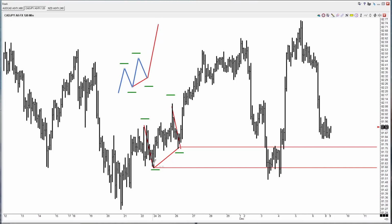So this is a reaction leg. This is an impulse leg. This is a reaction leg. And see the impulse leg just zoom, right? And so that's expanding. And so that's a swing level press, yes. That's a swing level press.